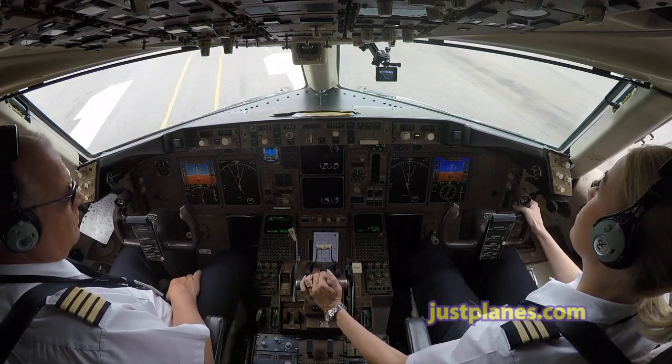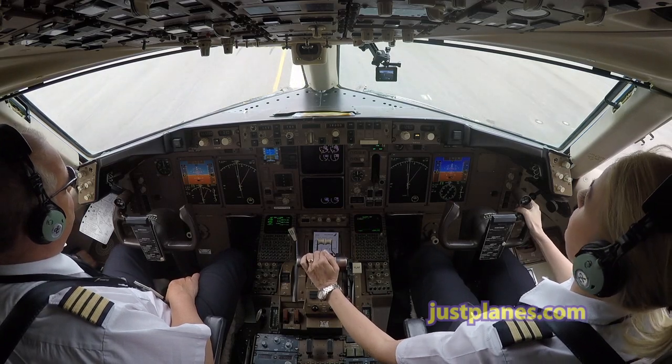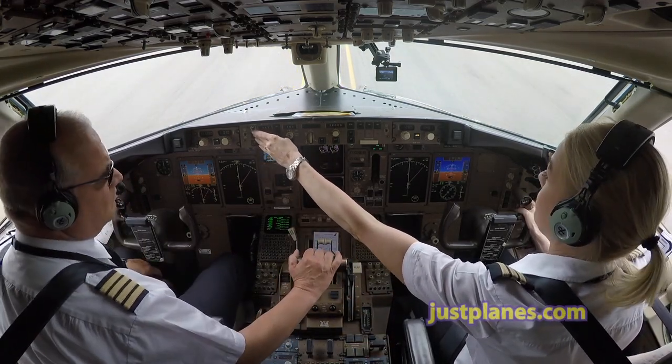020 airport 193, runway 11 clear for takeoff. Clear takeoff 11 airport 193, ICR 500.